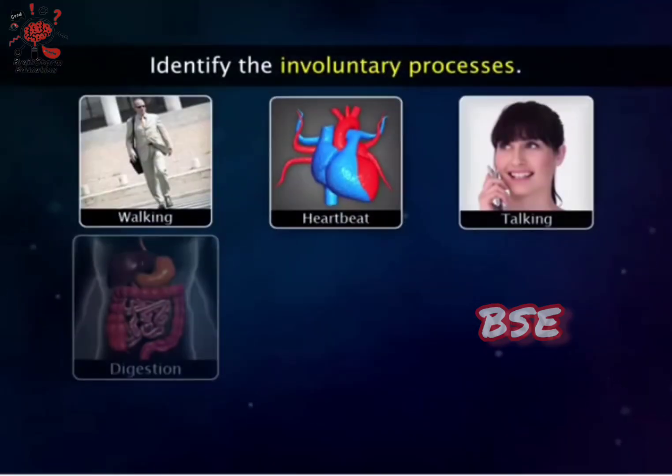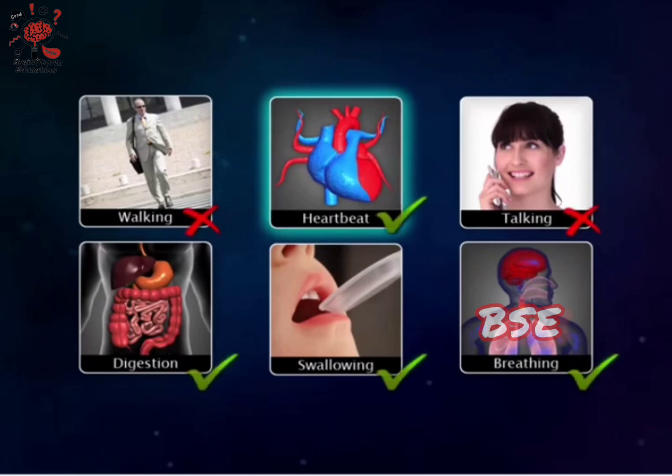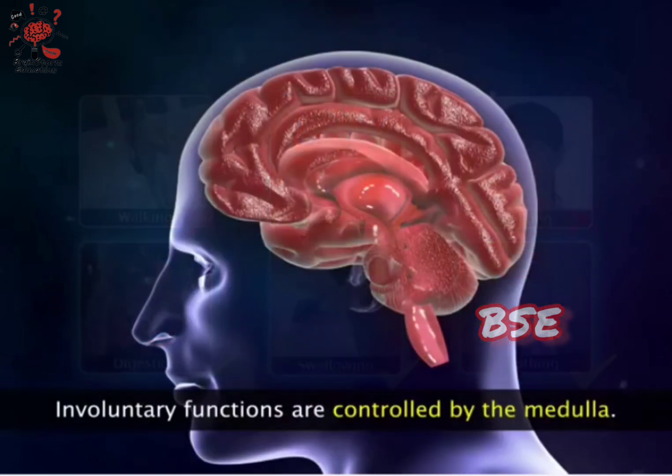Which of these processes are involuntary? Click Show Answer once you are done. The heartbeat, breathing, digestion, and swallowing are involuntary processes that do not require thinking. These involuntary processes are controlled by the medulla oblongata, commonly called the medulla.